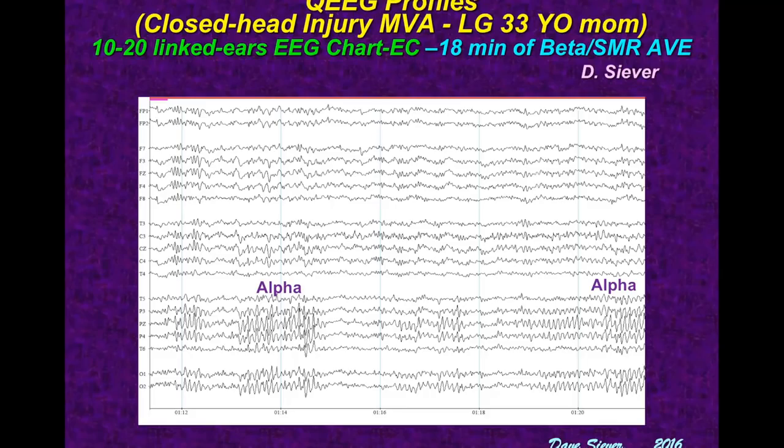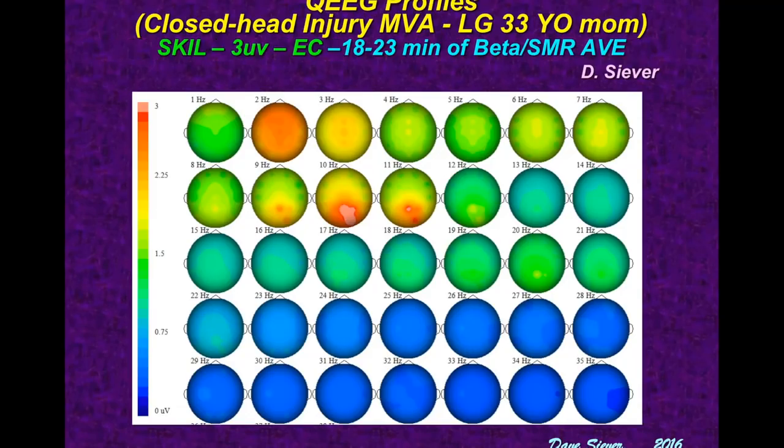Not everybody always starts off that way. It kind of depends where their injuries are. But this is starting off really nice in the right area. And look at this now. This is now on the microvolt scale again. Beautiful peak at 10. That's what we want to see. And it's more in the parietal area on the back. A little bit in the occipital, but beautiful.